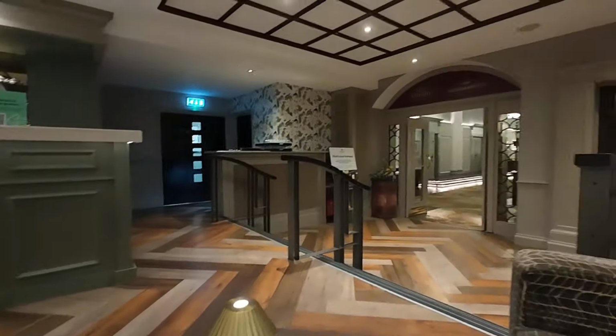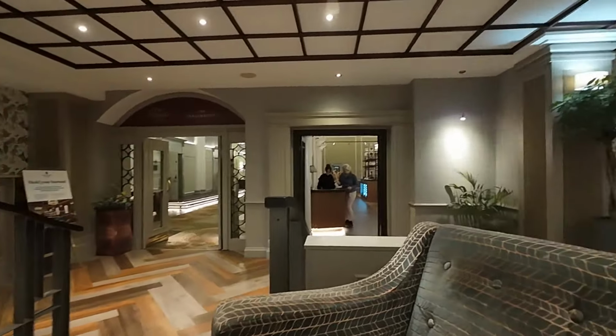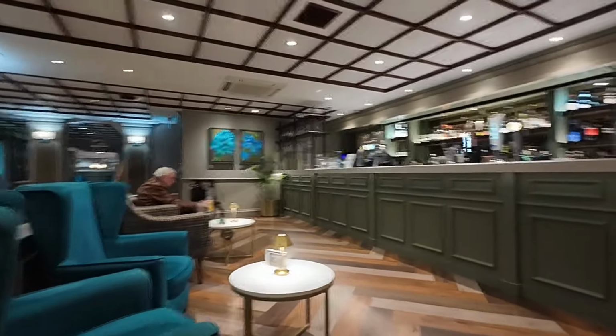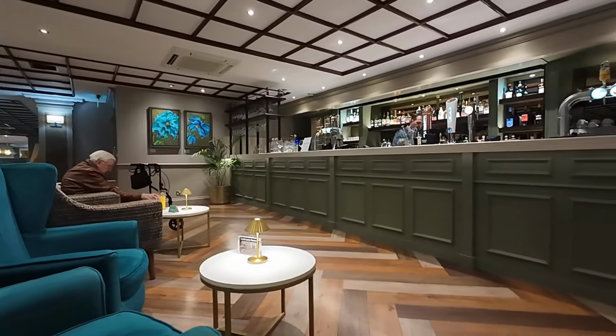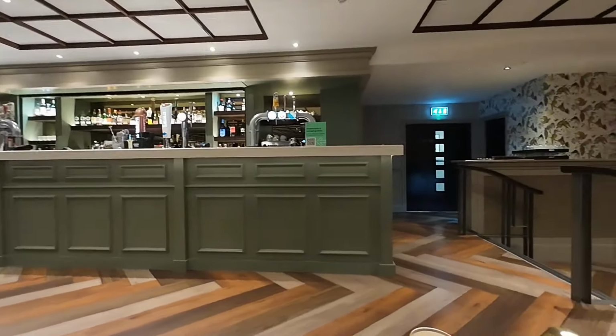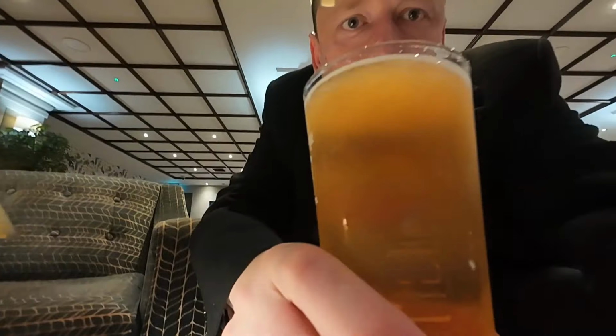So yeah, bar area. It's nice, you got the restaurant there, which I'm not eating in, so I don't go in there. And behind me, the bar area. Nice bar, very stylish. Anyway, cheers.